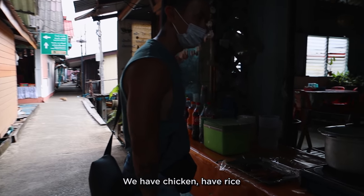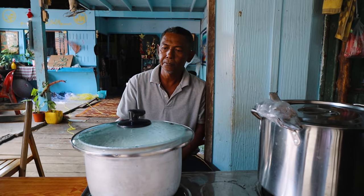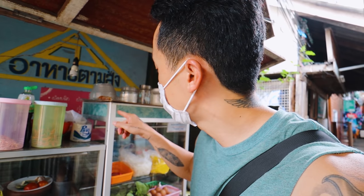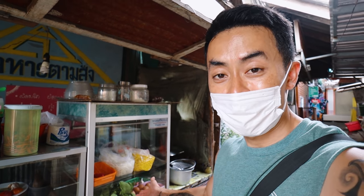The grilled chicken looks nice. Yeah, grilled chicken. They have made to order food as well. They have fried rice, pad krapao, noodle soup. They even have some tam.